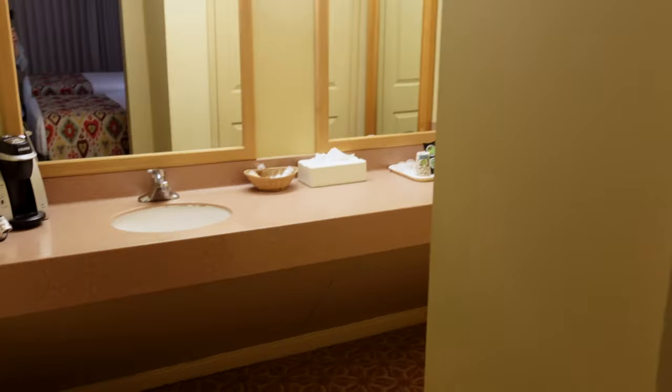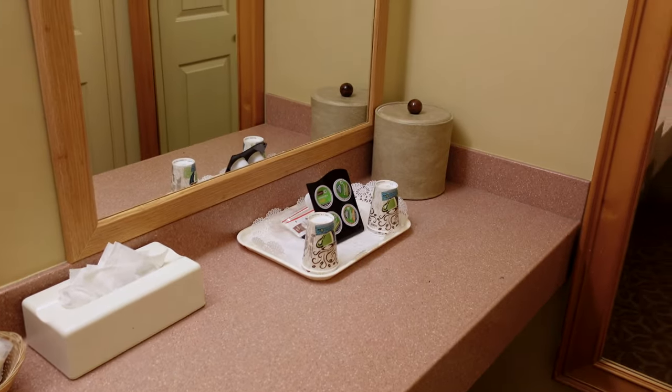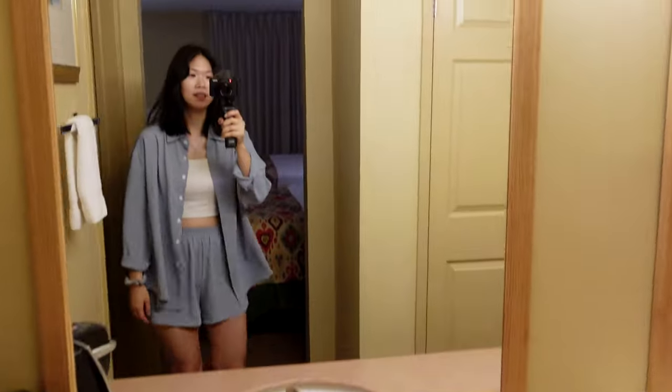Woohoo! We got TV. We got a mini fridge. Ta-da! Oh, I didn't even see the microwave. And then a very deceptive sink, because it's not a double sink. And then the bathroom. Wow. Not bad, not bad. At least it is clean.